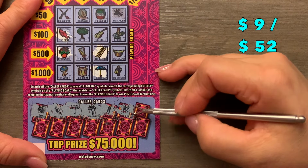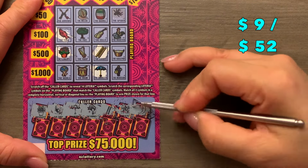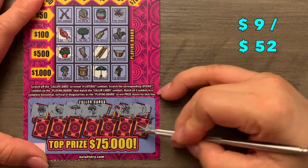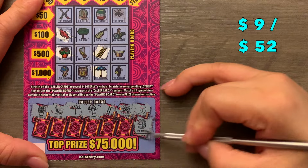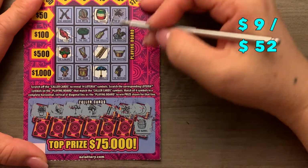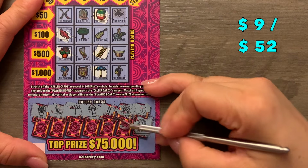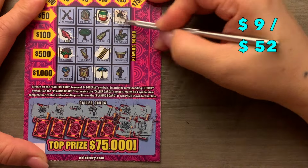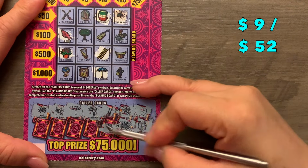Star. Nope. Scale, moon. Nope. Now you get the barrel. Barrel. You need the cello. Spider. Cello.